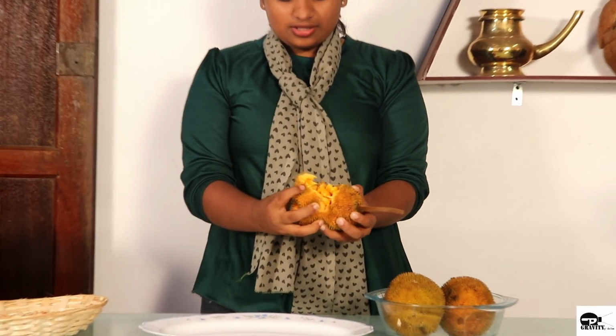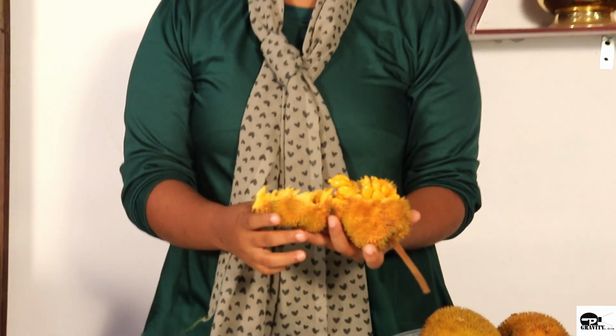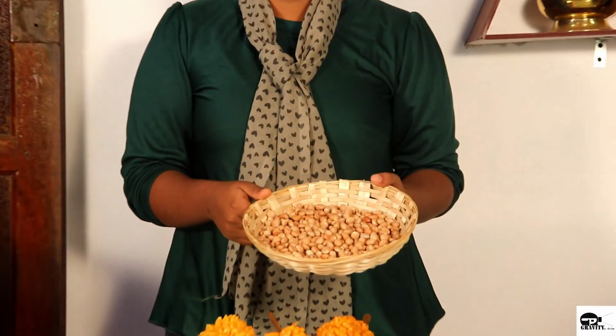In this video, I'm going to show you a unique fruit found in the Western Ghats. This fruit is found abundantly in areas where they get high rainfall. This miniature jackfruit has spiky skin on the outside and tender flesh on the inside. The major highlight of this fruit is that its seeds can be dried and roasted in sand. This can be served as a tasty dish which is a favorite among children. So let's jump right into the video.